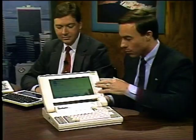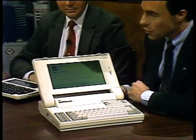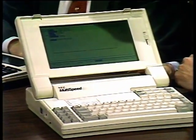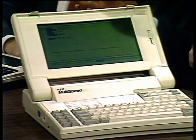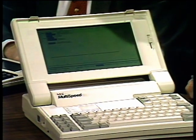Jim, give us a little guided tour of that piece of hardware there. Okay. Well, first of all, the screen is a Super Twist LCD technology screen, which is the highest readability technology existing in LCD right now. And it's detachable, which allows you to easily use a color monitor behind the machine. So you've got an RGB output on there?